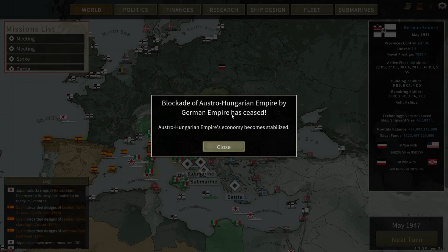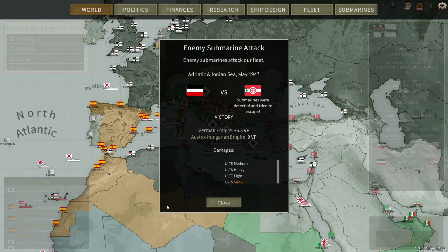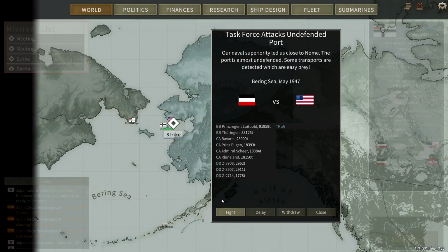Blockade of Austro-Hungarian Empire by German Empire has ceased. Okay. Submarines. Do not sink my ships. Okay. Strike against undefended port.